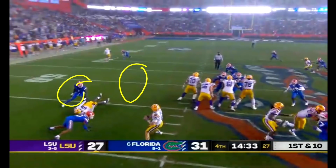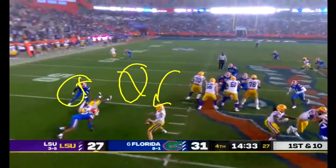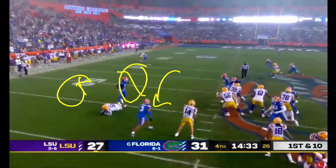Then Cox sort of inexplicably either forgets there's a corner blitz or does something. I don't know why he does it. He should be on the interior side of this. One more time. He knows he has a corner blitz coming. He should just be taking this gap here, take this B gap. He doesn't. They effectively block each other.